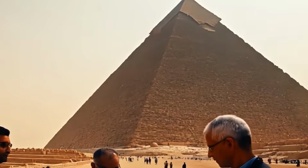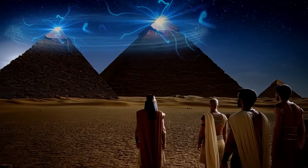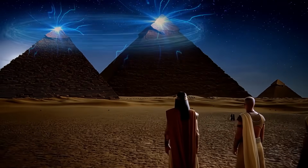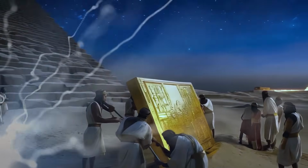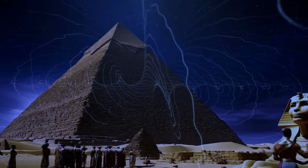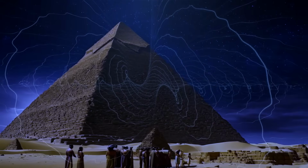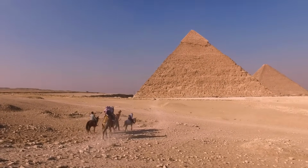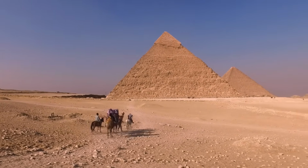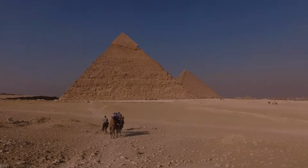According to their theory, builders could have figured out how to move ions, those electrically charged particles in the atmosphere, by placing materials like copper, gold, and silver around the pyramids. So, it's definitely possible that the ancient Egyptians created a sustainable, renewable power source. Although this is a very interesting thought, we haven't been able to confirm this theory, and the true purpose of the pyramids remains one of humanity's biggest mysteries.